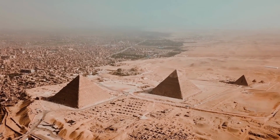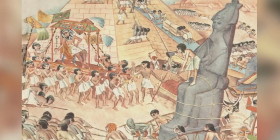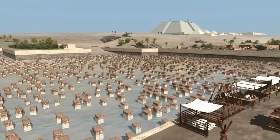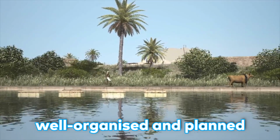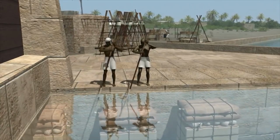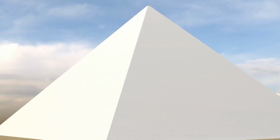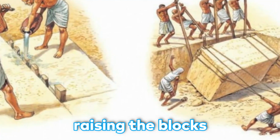The pyramids are thought to have been built with slave labor, but another theory suggests that they were built by tens of thousands of free, skilled workers who worked for a salary. It is clear that the workforce was highly organized and managed to the highest level by following a well-organized and planned three-phase process. Pyramid construction in 3 stages. To build the pyramids perfectly, the workforce relied on a specific process that included 3 important steps: selecting the ideal location, site preparation, and raising the blocks.